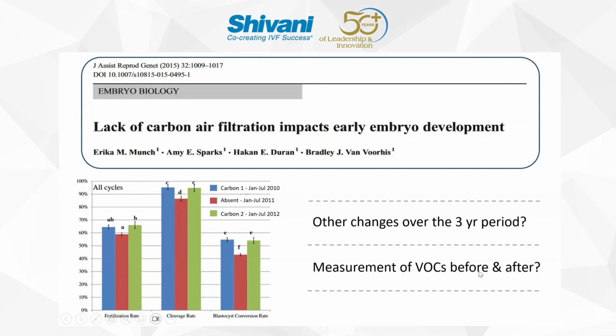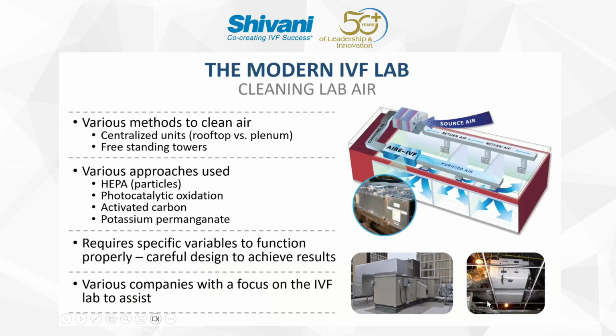But again, there was no measurement of VOCs to indicate that air quality was improved or not with placement of this filter. But it should. That is the function of that filter. So the nice thing is, if air quality is impactful, and I think there's reason to believe that it is, there are means to improve air quality within the IVF lab. And we've talked about some of these: centralized systems, different sorts of filters depending on what the issue is, different approaches to break down VOCs, which are the main concerns.